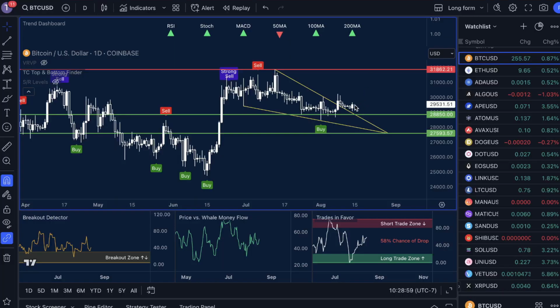Now, as the price drops, what you're going to be looking for is for price versus whale money flow to be low, trades in favor to be low, ideally in the long trade zone, and if we get a buy signal at either of these structure supports, that's when we're looking for the next move up in Bitcoin. That's what I'm looking for. That's what you should be looking for too.